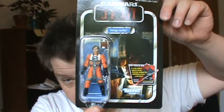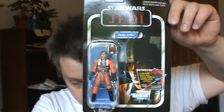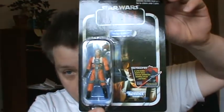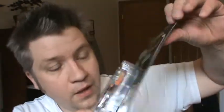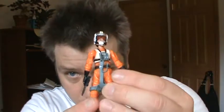They have been in the States up to $50 a figure in 2011, although the re-release of this figure has brought the price down significantly. He has come with a couple waves in 2012, making him more accessible to regular collectors. I've got the open version of him right here.